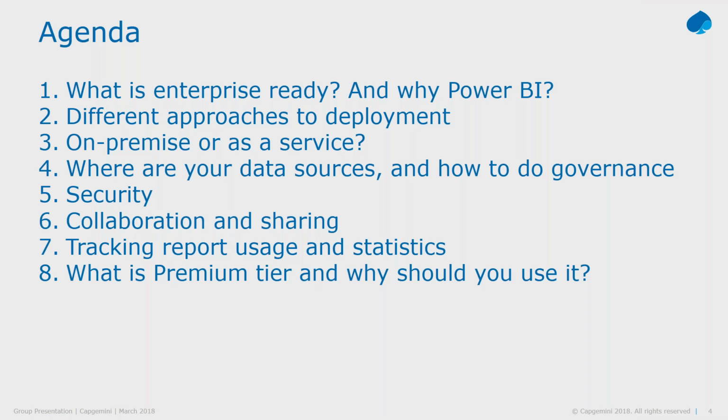The agenda for today is: what is enterprise ready and why should we do Power BI? Some different approaches to deployment. Should we do on-premise or as a service? Where are your data sources and how to do governance on them? Security, collaboration and sharing, tracking report usage and statistics, and what is the premium tier and why should you use it?